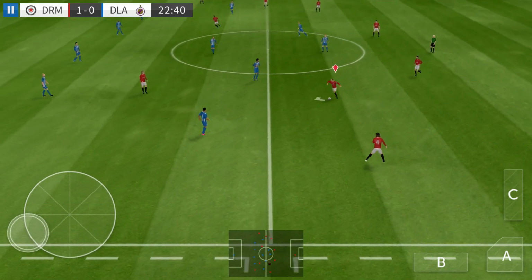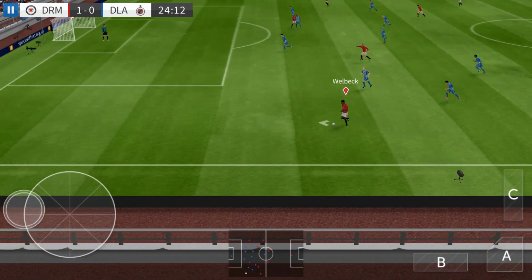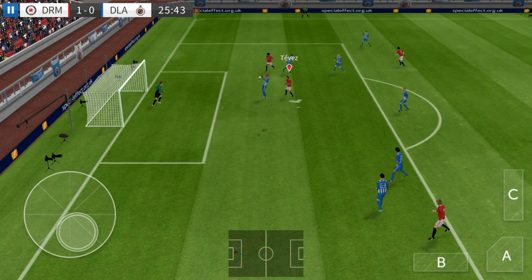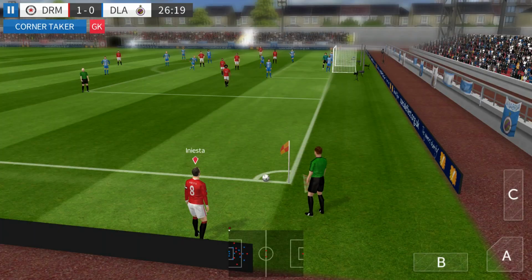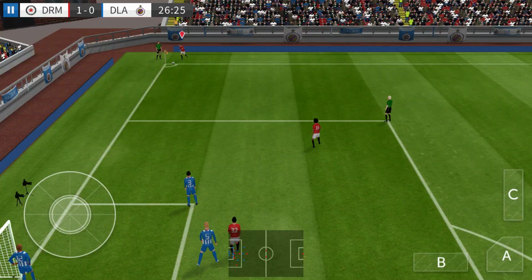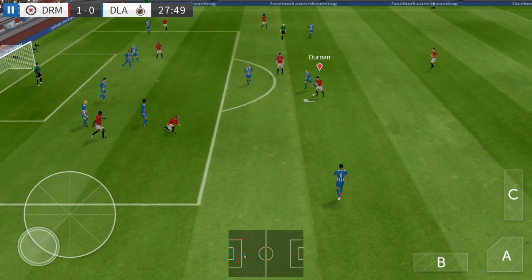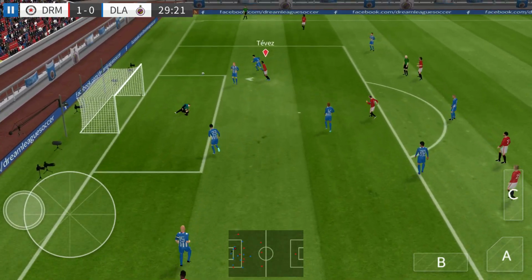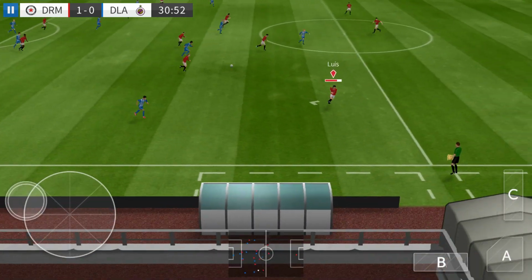Iniesta. Welbeck. Whipped in with pace. Can they make it count? And that's into the box. Oh, he steps up to steal the ball. Tries his luck from distance. Good save by the goalkeeper. That's well out by the defender.